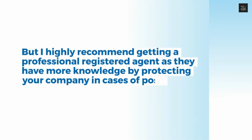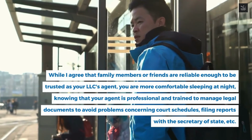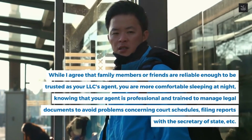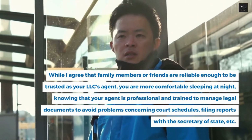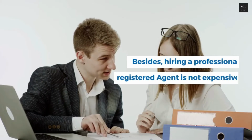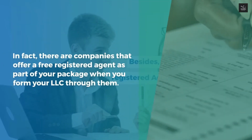But I highly recommend getting a professional registered agent, as they have more knowledge by protecting your company in cases of possible cracks. While I agree that family members or friends are reliable enough to be trusted as your LLC's agent, you are more comfortable sleeping at night knowing that your agent is professional and trained to manage legal documents to avoid problems concerning court schedules, filing reports with the Secretary of State, etc. Besides, hiring a professional registered agent is not expensive.